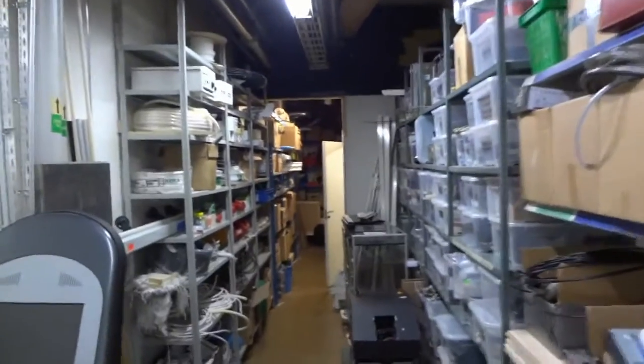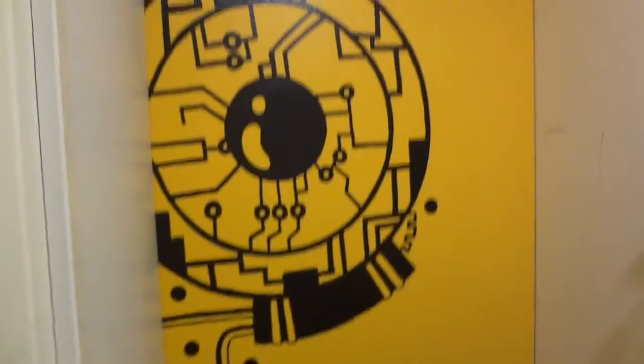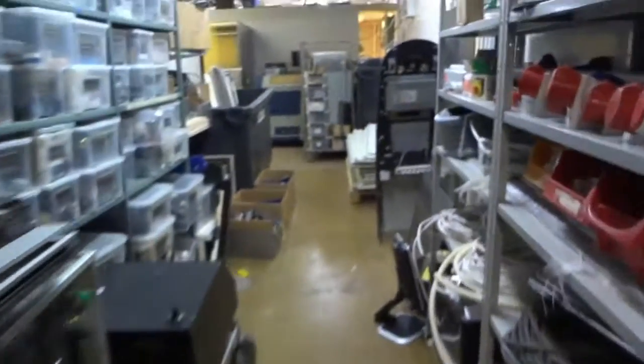In the back here we have storage, lots of shelves and stuff. There's all the electrical supplies, because we are installing proper electrical outlets everywhere. And the bathroom is a bit nicer. Also have some art here. Very nice. Moving on.